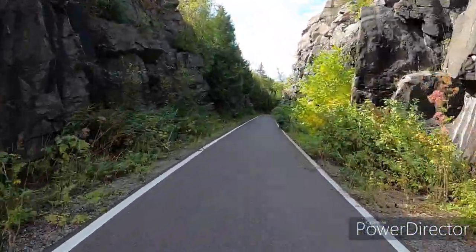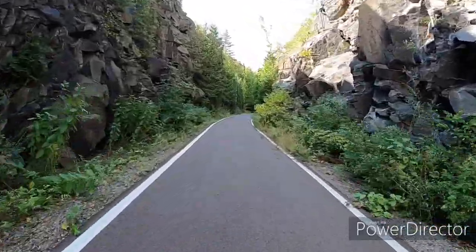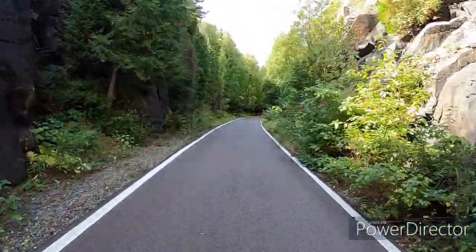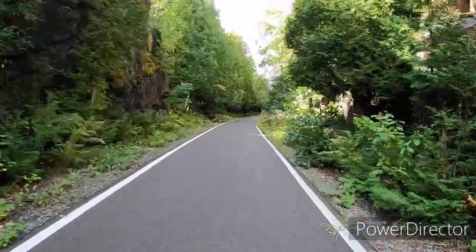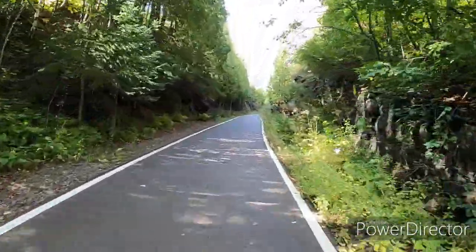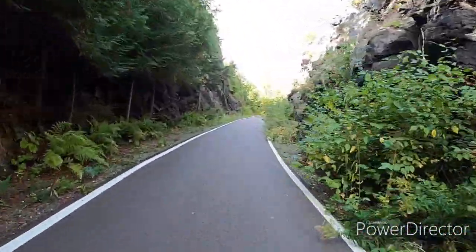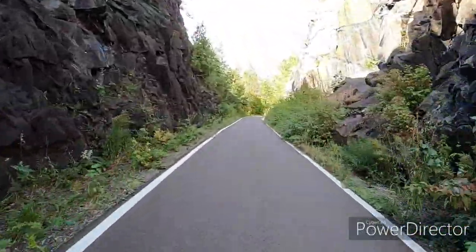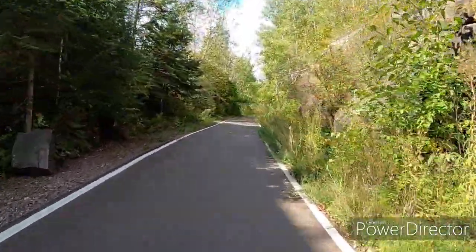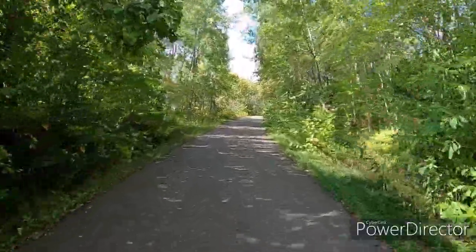Look at this, absolutely gorgeous. There's actually some pine trees growing down at the base of this gully. You're just threading the needle through this rocky hillside. Very cool. Pine trees trying to shoot up to the sunlight. Feeling it in my glutes.